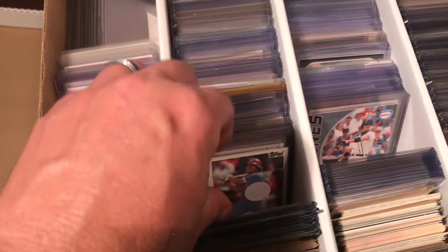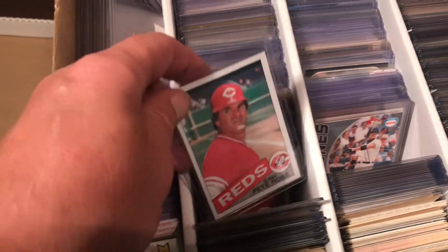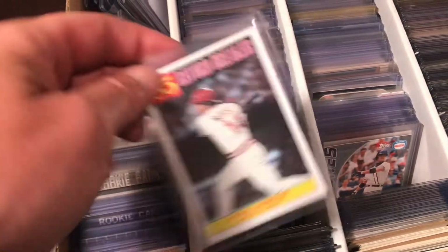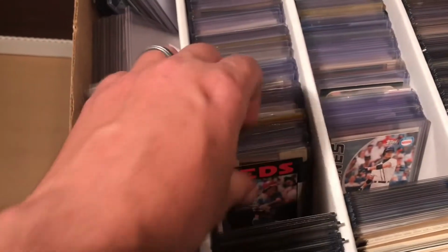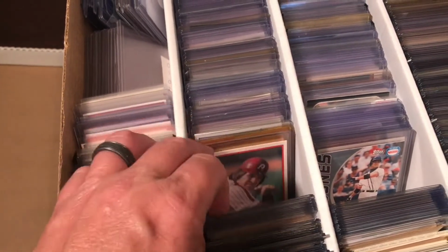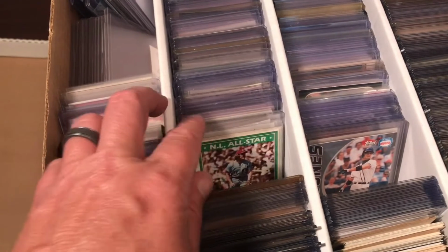So here's some Pete Roses, some early 80s ones. Take those all day long. 84s, 85. Another 85, 85, no, that's 86. Yeah, it's 86. That's 86. Anyways, let's just keep going. There's some more Pete Roses. Nothing really stellar grand, no early stuff there.